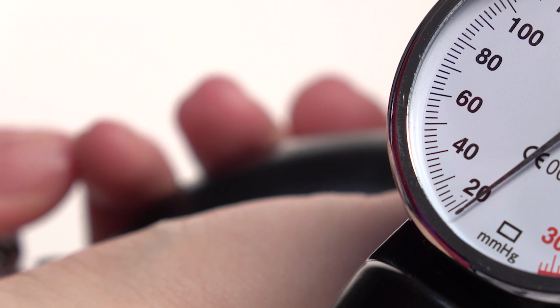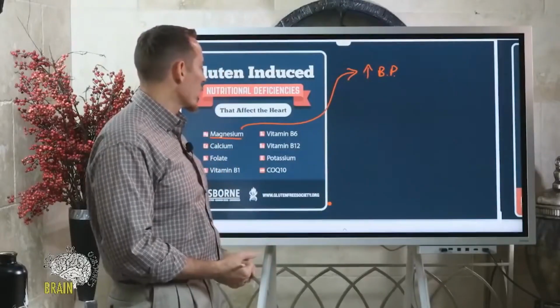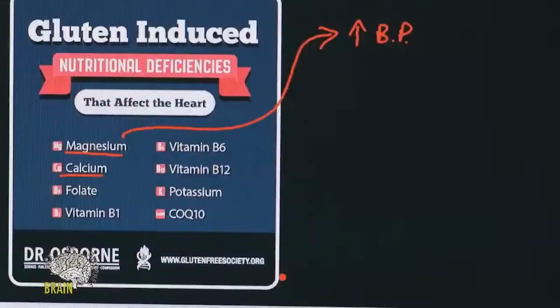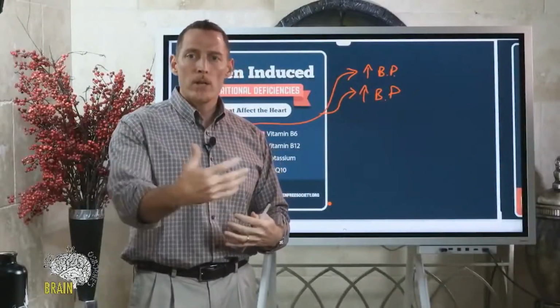So magnesium, very important in regulating healthy blood pressure levels, and we know gluten can induce magnesium deficiency. We also know gluten can induce calcium deficiency. Guess what? Calcium deficiency also can increase blood pressure. Okay, so remember, calcium and magnesium, they're electrolytes, so they regulate the contractility of muscles. Well, your blood vessels are muscles, your heart's a muscle, right?